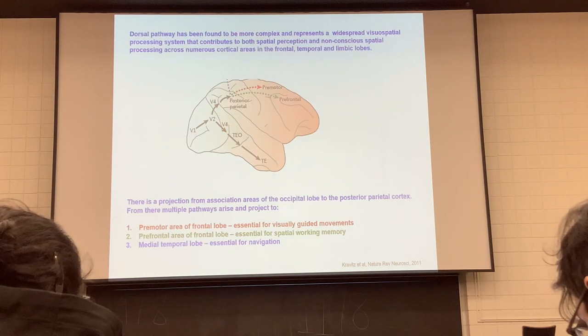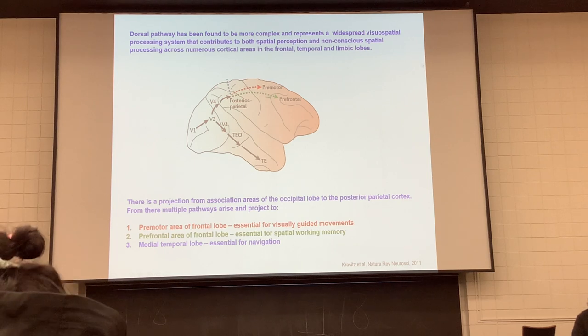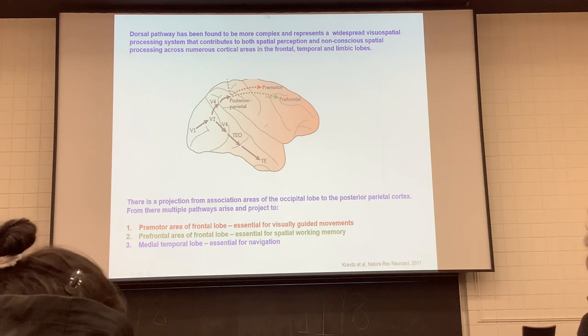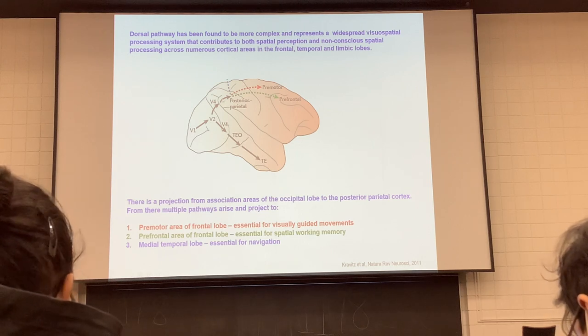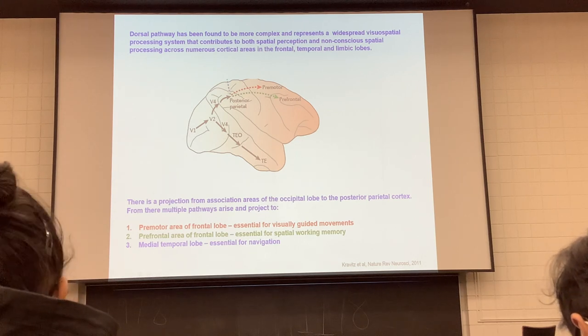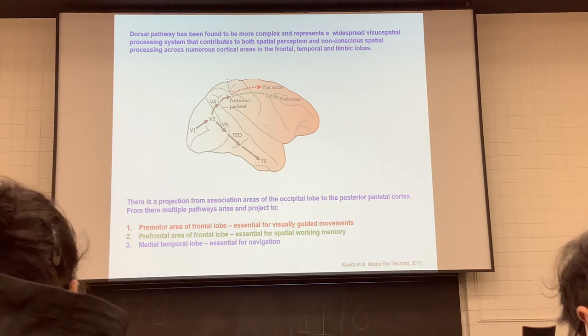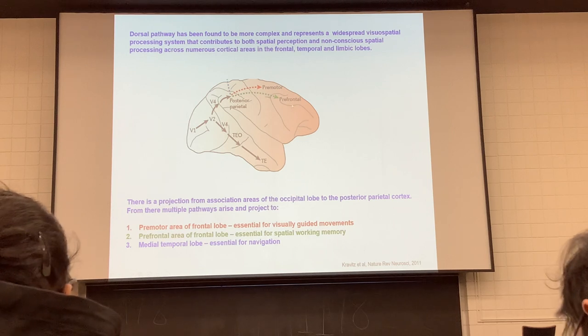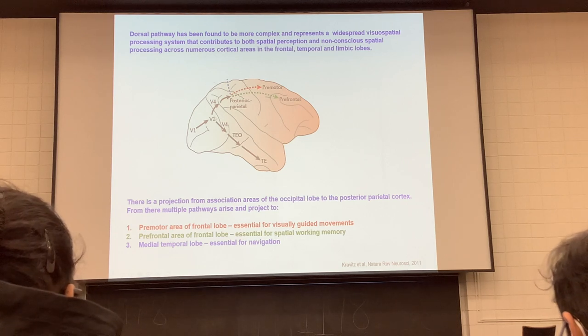And again, this became a little bit more complex when they got their studies with the Nobel Prize. What they called it, a visuo-spatial processing system, contributing both to spatial perception and non-conscious spatial processing. So you have these projections that are coming from the association areas of the visual cortex. They're going up here to our premotor area. They're going up into that prefrontal area. And flipping over to the temporal lobe.